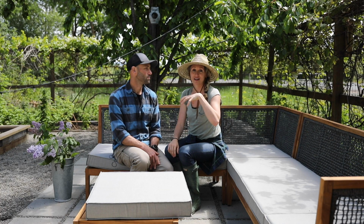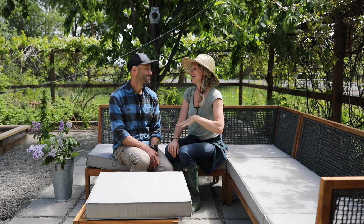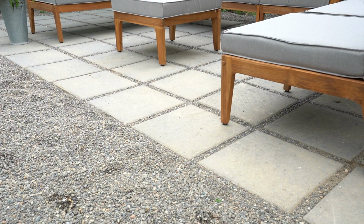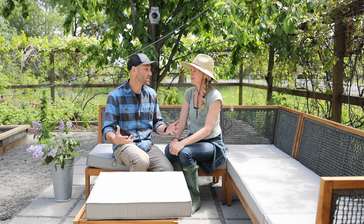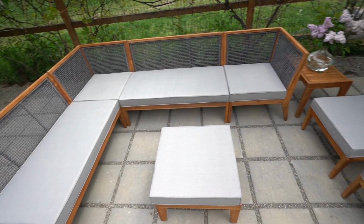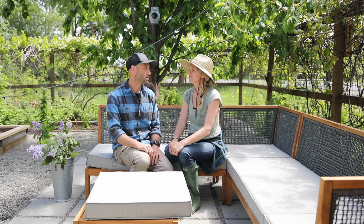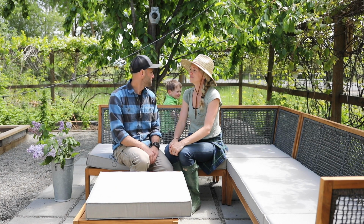Yeah, and one of the reasons I wanted to have a hangout space in our garden was because then I knew we'd spend a lot of time in here, and if we spend a lot of time in here, we're going to garden. So we went with a large patio paver. It's a large format concrete patio paver. It's really simple. It laid down real nice, and it didn't take a ton of time to get the pavers in place. We have big spacing with gravel. So, yeah.